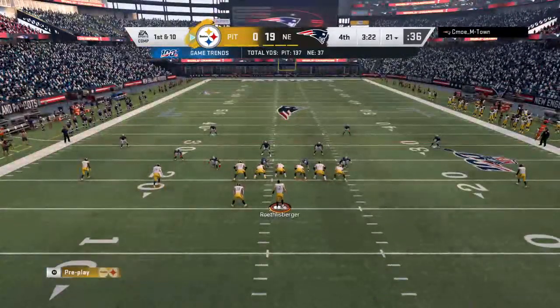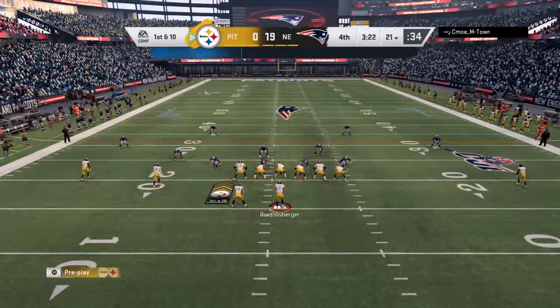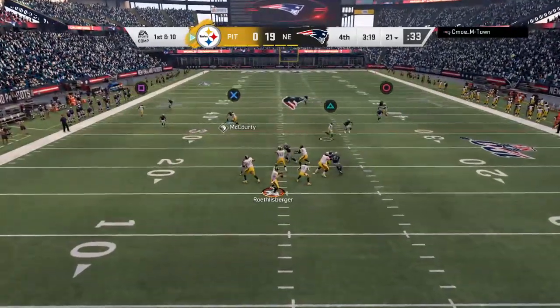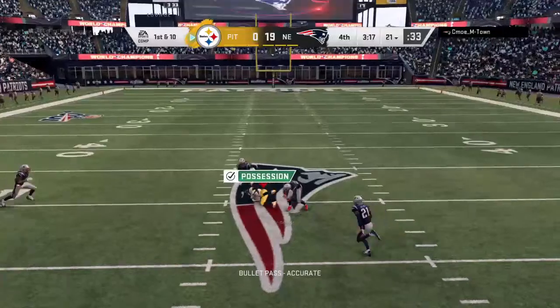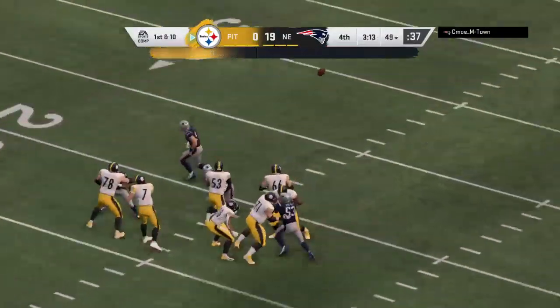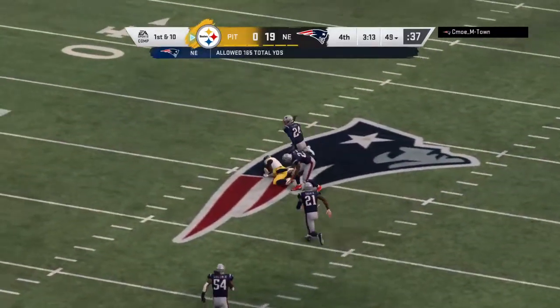The Steeler offense here about ready for their next drive. And let's face it, this drive is not going to have any bearing on this game, but it's kind of important for one reason, isn't it? It certainly is. You got to get points. And okay, all right, I'm being facetious here, but you get points, you feel a little bit better about yourself as you move on to the next one.